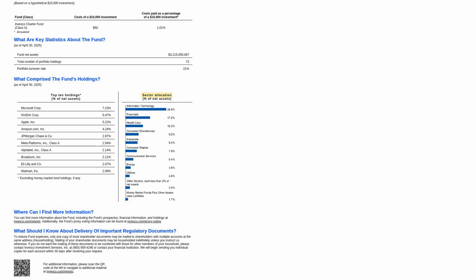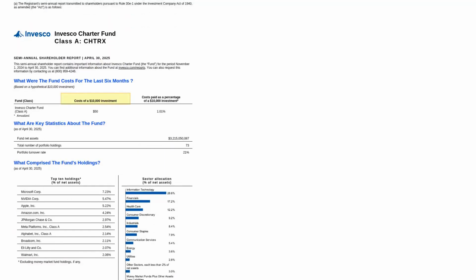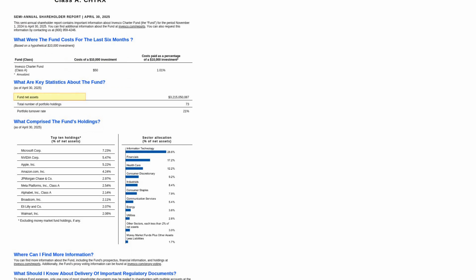We are talking almost 10 billion in assets, which are split into about 80 holdings, meaning a more diversified portfolio. Also, the portfolio turnover rate is at 32%, so it is a little bit more twitchy portfolio than Invesco Charter Fund. When it comes to the top holdings, JP Morgan leads the chart, Walmart and Philip Morris follow lastly.